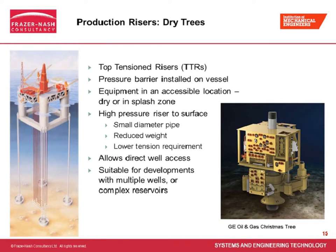This example shows top tensioned risers, or TTRs, installed from a TLP, that is, a tension leg platform. In a dry tree system, the well pressure barrier is installed on the vessel with the control equipment in an accessible location, either dry or in the splash zone just above the sea surface. With the pressure barrier at the surface, a high pressure riser is used.